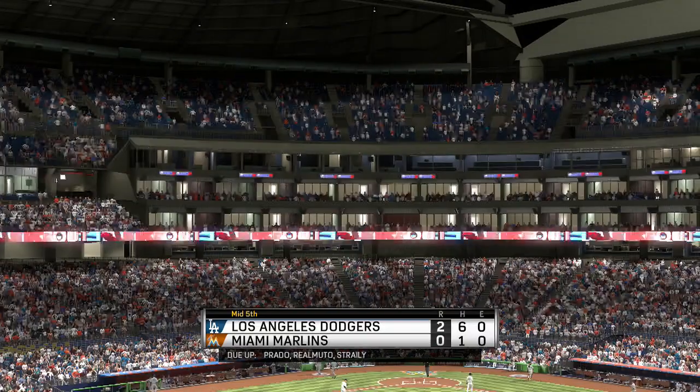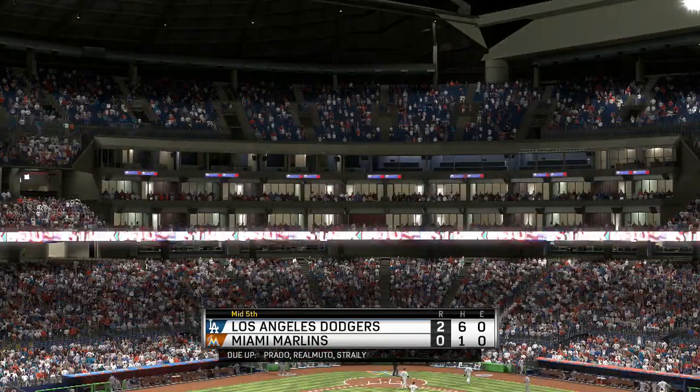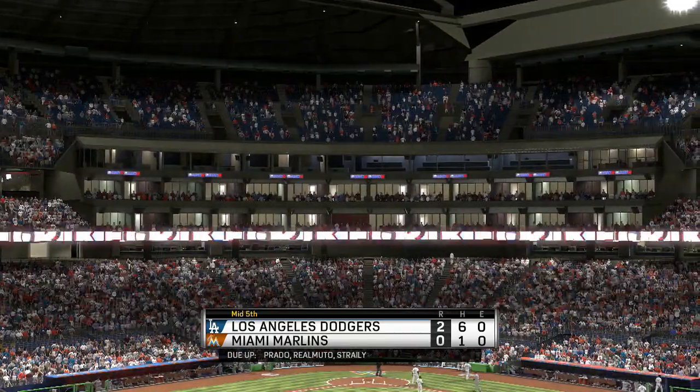So 1 run, 1 hit, no errors, and no one left. Home half of the 5th coming up. It's the Dodgers 2 and the Marlins nothing.